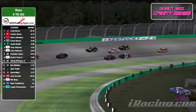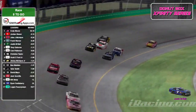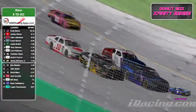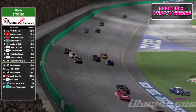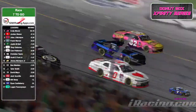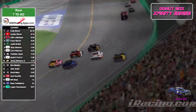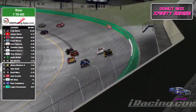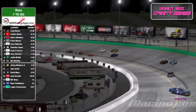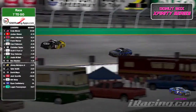We look further back. This is a cluster right here. This is for your 6th place, I believe. Justin Bell, Christian Taylor make contact coming through the corner. 3 wide action there. 62, Scott Ford Jr. getting a run around Taylor and everybody else. Ben Madden, where did you come from? I haven't seen you since you led in stage 1, but you're still out there.